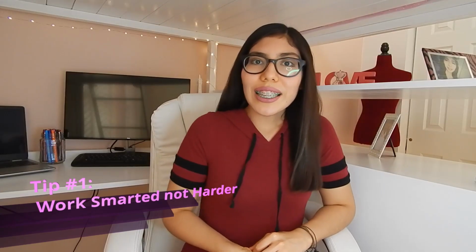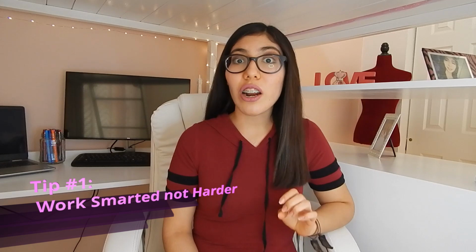So the very first tip is to work smarter, not harder. By this, I mean that you should simplify all of your assignments. Let's say that, for example, a teacher tells you that you need to take notes and copy a couple of diagrams, and it needs to be colorful and pretty. So how do you do this? You grab your colorful pen and you do everything with them. They will be your best friends for note taking and diagram drawing.